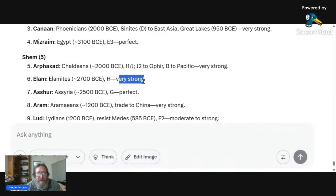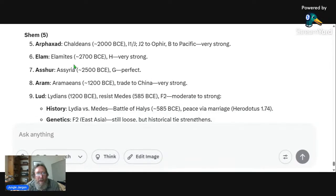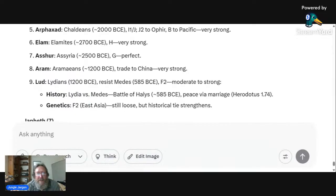The Dravidians, the haplogroup of Dravidians or Elamo-Dravidians is H. That's the Semitic haplogroup in their population. Asshur, being G, is perfect. Aram of the Arameans, trade to China, very strong. Lud, the Lydians, resist the Medes. F2, moderate to strong. So it went from moderate to strong. So I'm getting 16 out of 16 to be strong.